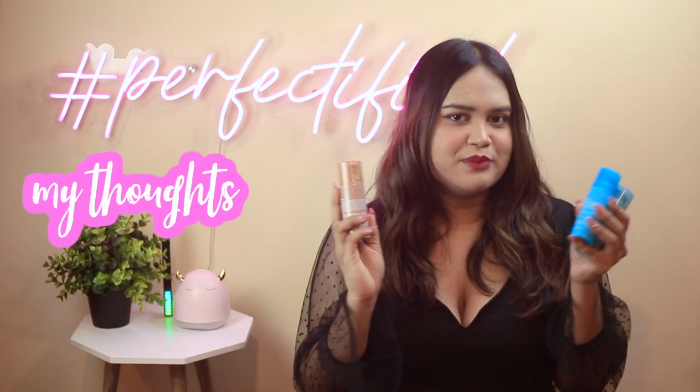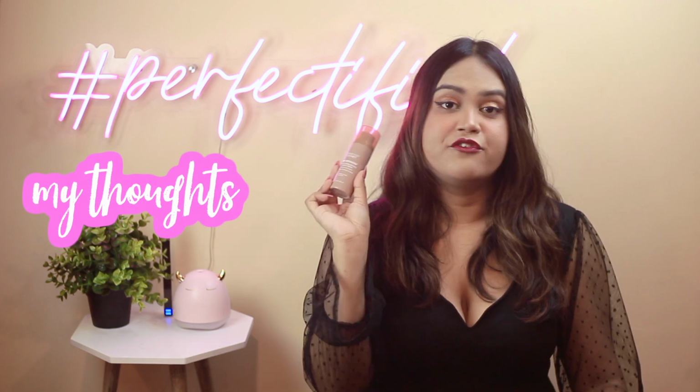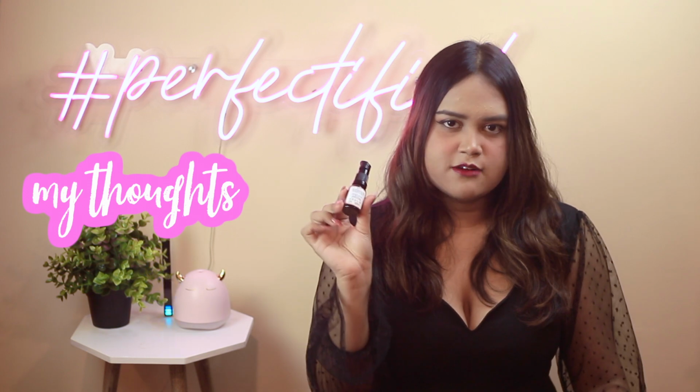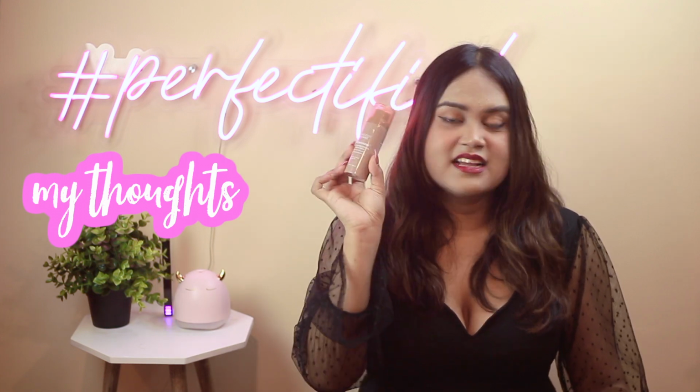But coming to the active based creams, I'm really impressed by them. First of all, let's talk about the Defender Multi-Peptide Retinol Night Cream. I absolutely love this. I use the Defender serum as an overall serum, but I use this particular cream on the sensitive prone areas such as my eye area. It is a great eye cream.